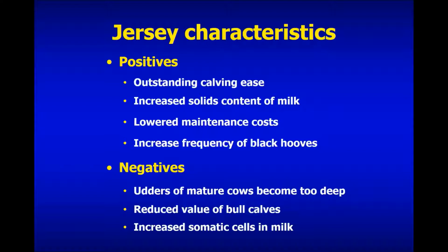However, there are some negatives. The udders can become too deep with cows that get older. You also have a bull calf issue, not much value in the bull calves, which can be a problem, and increased somatic cell count in milk.